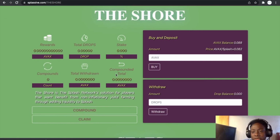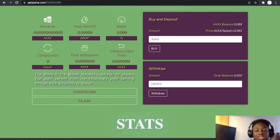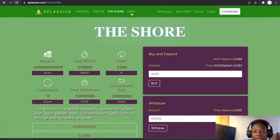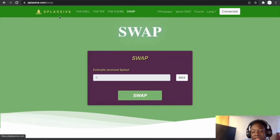So as you can see, you can basically buy and get rewards in here as well. It says the shore is the Splash Network solution for players that want to benefit from non-inflationary yield farming through adding liquidity to Splash. So you all can come here and do this as well. And here's the swap. And that's basically it, guys.